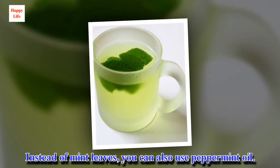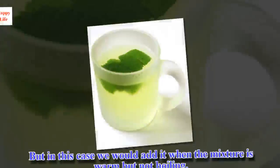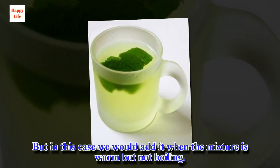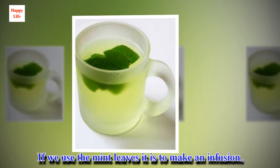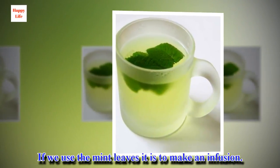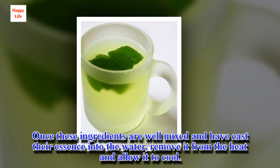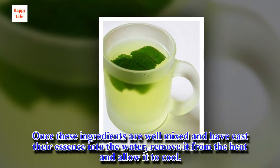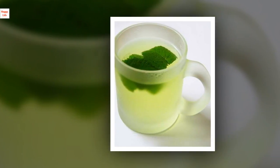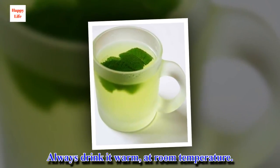Instead of mint leaves, you can also use peppermint oil. But in this case we would add it when the mixture is warm but not boiling. If we use the mint leaves, it is to make an infusion. Once these ingredients are well mixed and have cast their essence into the water, remove it from the heat and allow it to cool. Always drink it warm, at room temperature.